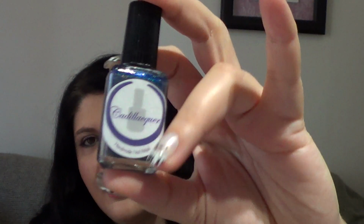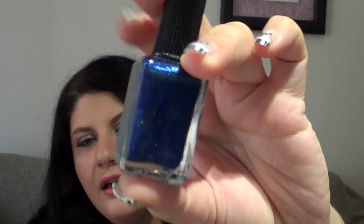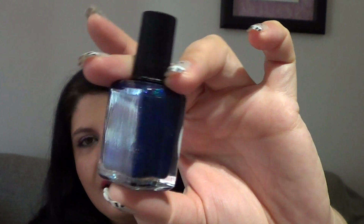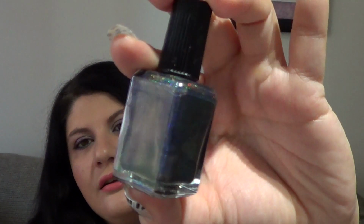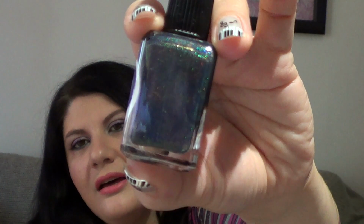This is Ink, and they come all like that in bottles of 15 ml and with a Cadillacquer logo. And this is this amazing dark blue shade. And the next one, oh, this is lovely. This is called Day is Gone. I cannot even describe this shade. They all have tons of holographic glitter in them, and they are really my kind of shades.